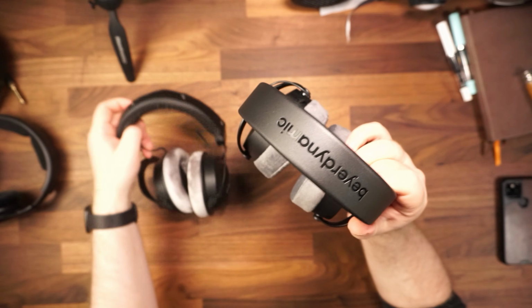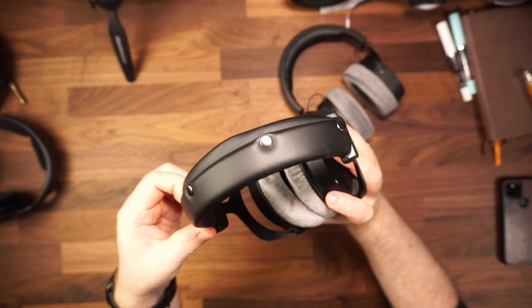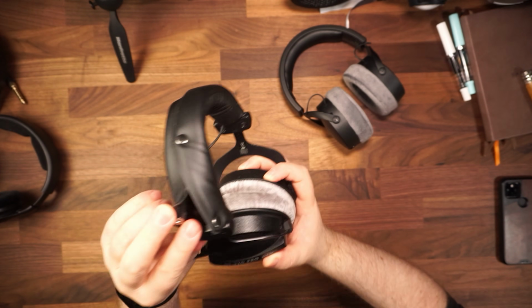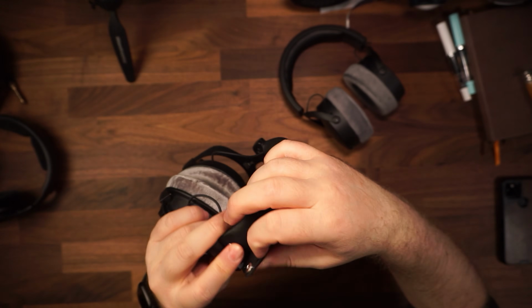To the top, which is probably the biggest departure, apart from the earpads, from previous Beyerdynamic designs. Pretty much every Beyerdynamic headphone that I've ever seen, I don't know if there are any exceptions, but at least the ones based on the same DT 880 and 990 shape, they all use a sort of spring steel headband with some kind of headband padding wrapped around the spring steel. In the case of the 770s, you have these poppers, this soft padding that's poppered around.